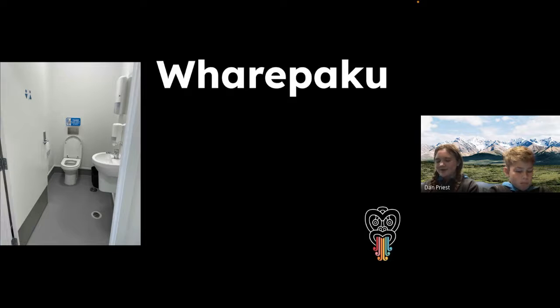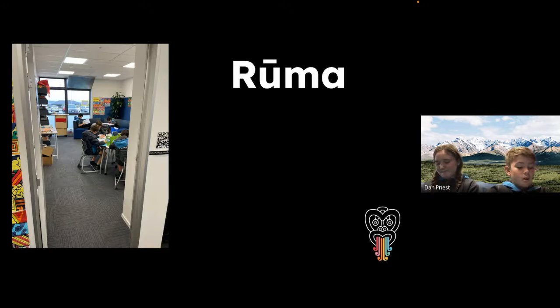In Te Reo Māori, a toilet is called a wharepaku. If you need to go to the toilet, you might ask, can I go to the wharepaku? Repeat after me. Wharepaku. Well done. In Te Reo Māori, a room is called a rūma. Remember to make the ū sound longer because of the macron over the u. Repeat after me. Rūma.